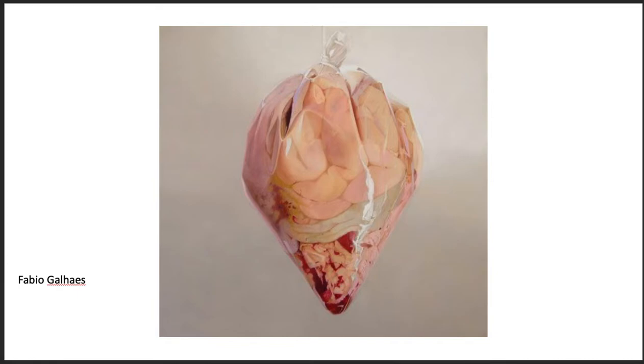Fabio Gales, I think that's how you pronounce it, did a series entirely of offal. Offal is the interior organs of animals that have been butchered that you can eat. Many people do across the world. If you eat sausage, it's in there for sure. And he hung them suspended in clear plastic bags to paint them. Is it still life? Absolutely. Is it conventional? In subject it is. Lots and lots of still lifes throughout the past have included meat, sides of beef, fish, all the things that we would normally eat. However, this is made grotesque.